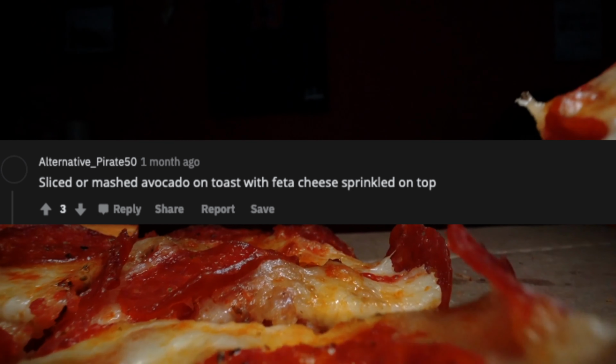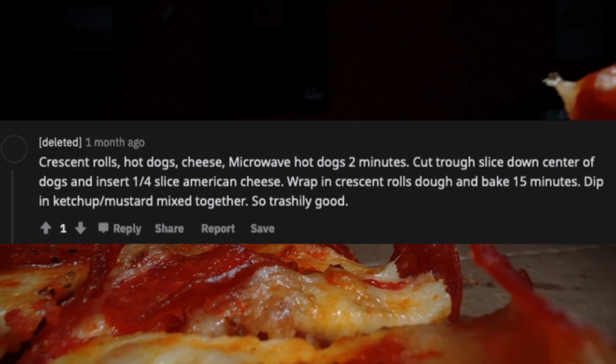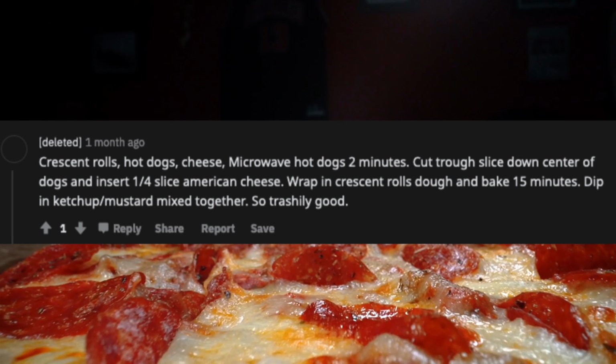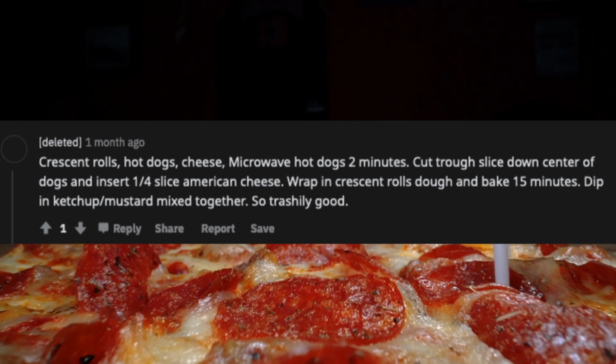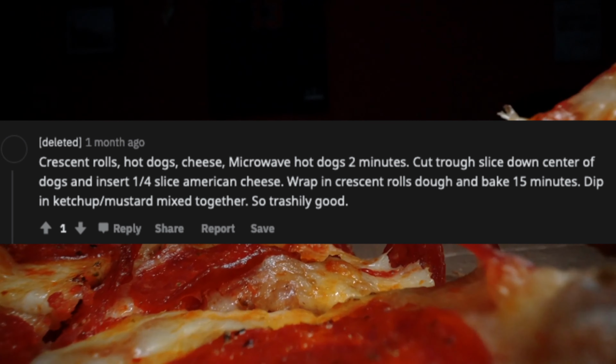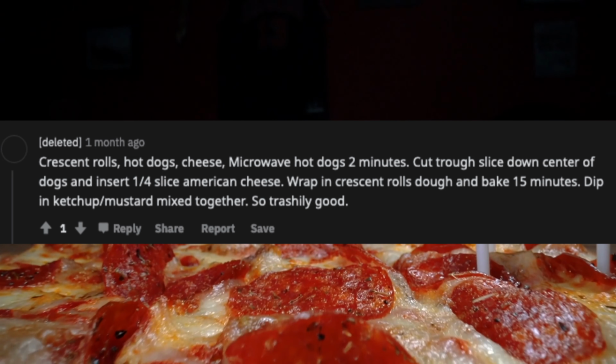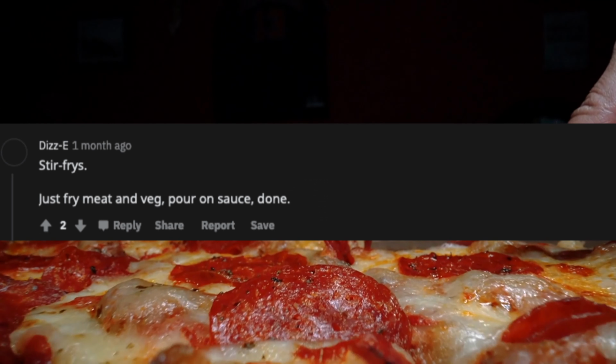Crescent rolls, hot dogs, cheese, microwave hot dogs 2 minutes. Cut a slice down center of dogs and insert 1/4 slice American cheese. Wrap in crescent rolls dough and bake 15 minutes. Dip in ketchup/mustard mixed together. So trashily good.